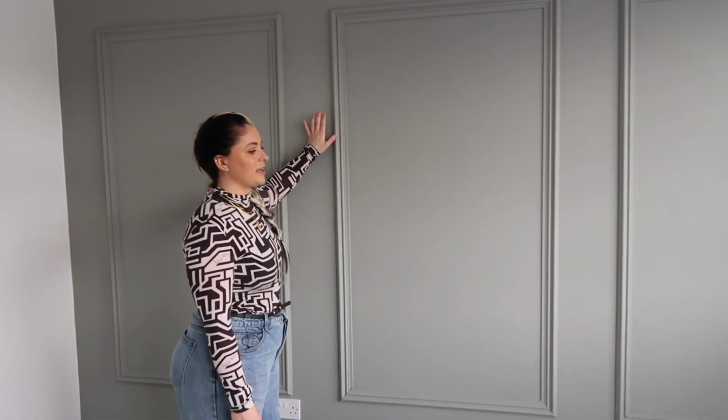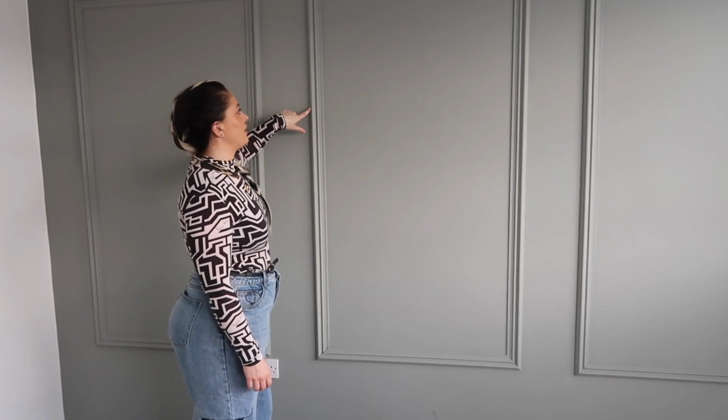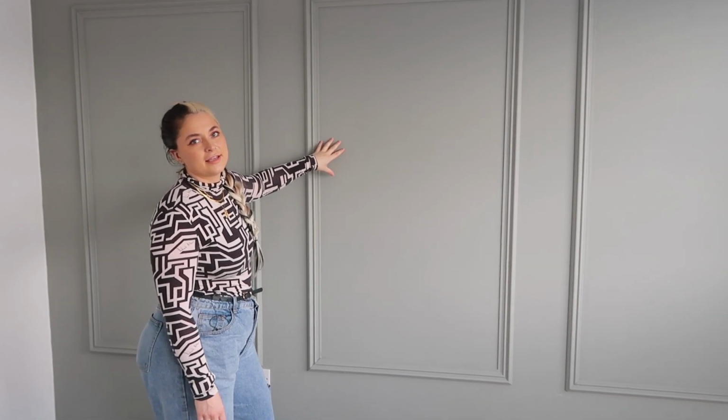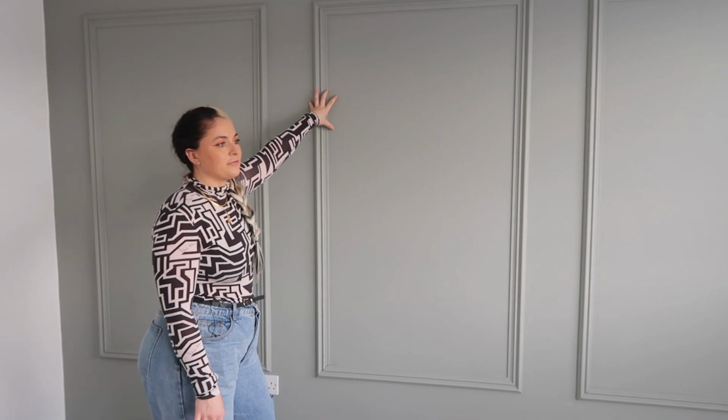And then the previous owner has done a really nice job with the paneling, and I actually really like this colour as well. Do you like it? Yeah, I do. Yeah, it's nice. Quite nice having a little feature wall.